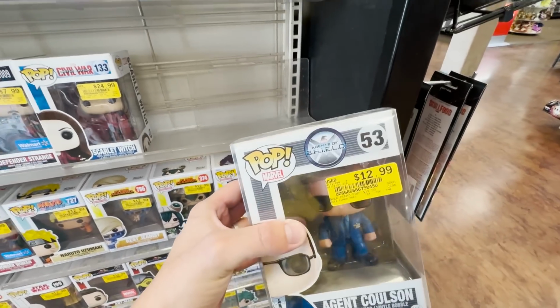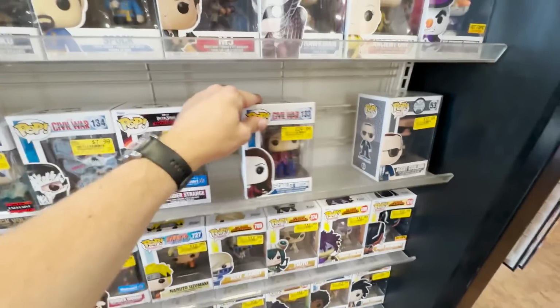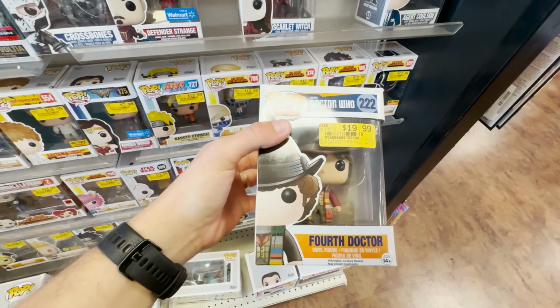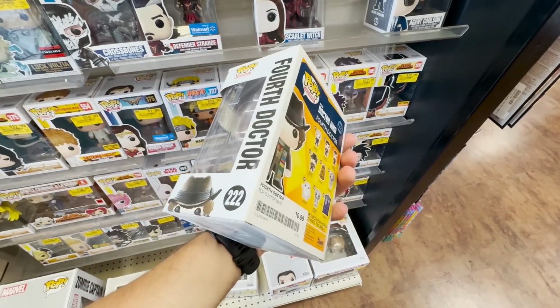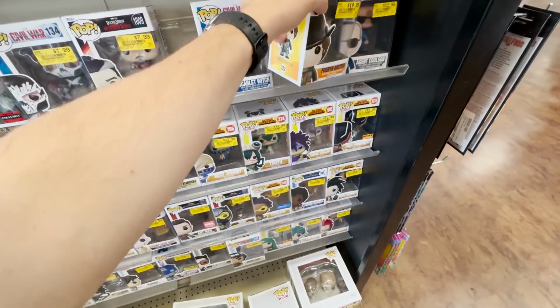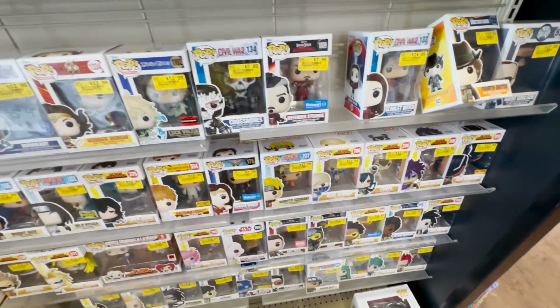I don't know as far as what it goes for, but it's an older pop that I really want to pick up. We have the Scarlet Witch right here for $20. We also have the Fourth Doctor for $20. I'm not sure what he goes for, but older Doctor Who pops definitely do have a little bit of value and are a little bit harder to find. So that's probably not a bad pickup right there for sure.